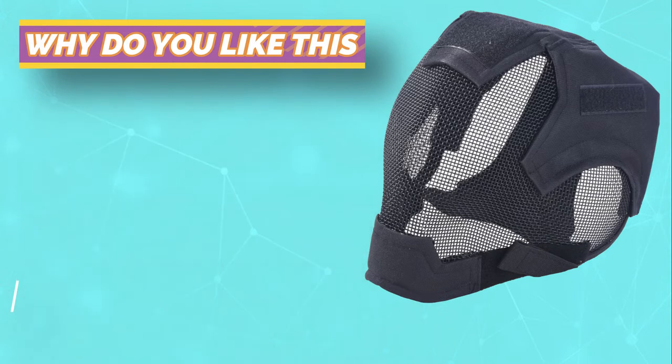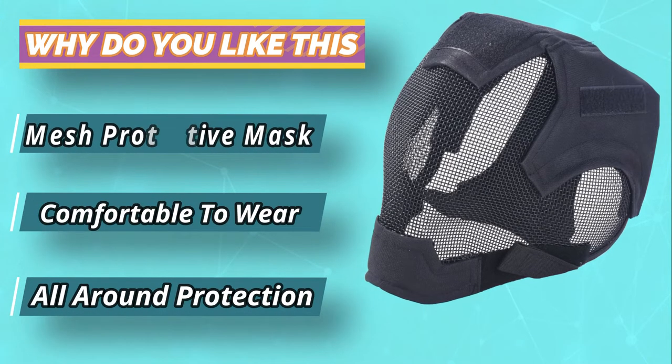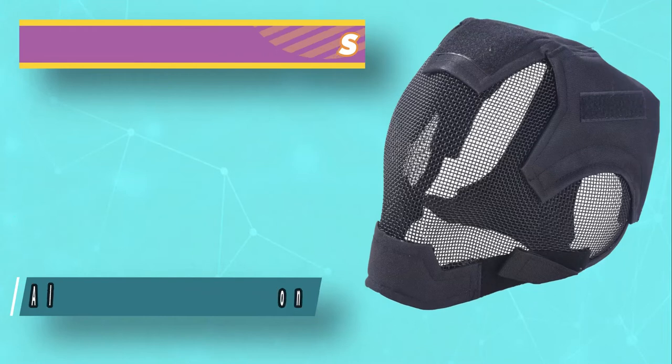Protect eyes from triple glazing, in front protection, and low visibility. The best protection for your eyes for hours of airsoft action.